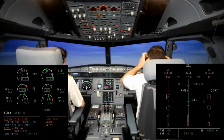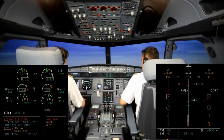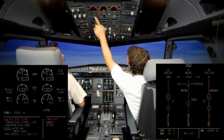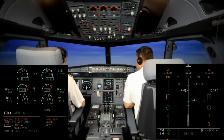No OEB. ECAM actions. Hydraulic green and yellow system low pressure. Green engine one pump off. Let me check the overhead panel. Hydraulic engine one pump off. Maneuver with care. Check. Clear hydraulic. Clear.